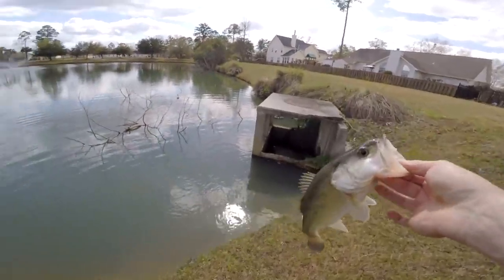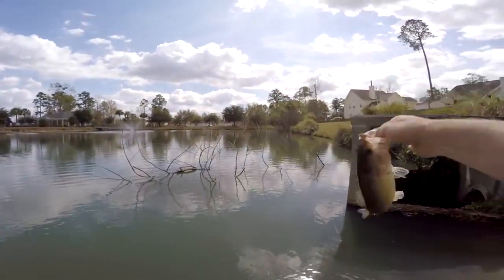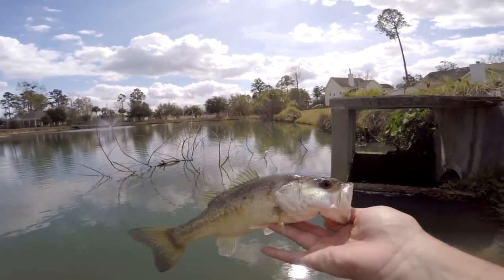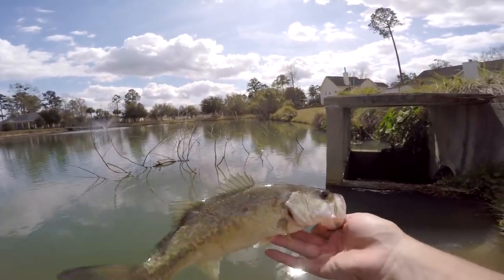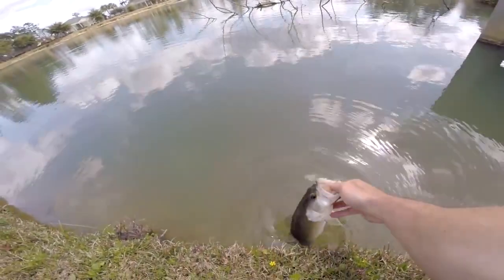It just makes sense. You know, it's a sunny day like today. These fish are just piling up on this cover, like these trees right here. And you know, you throw a big old Texas rig in there and they just munch it up. But look at that little pretty bass. Nothing big, but a little beautiful guy. Thank you for biting, buddy.